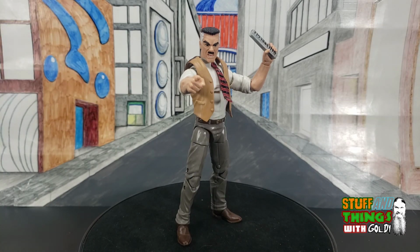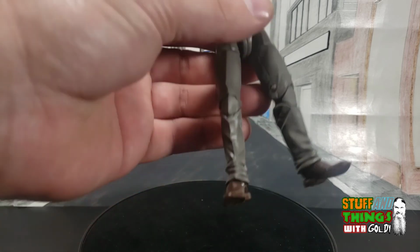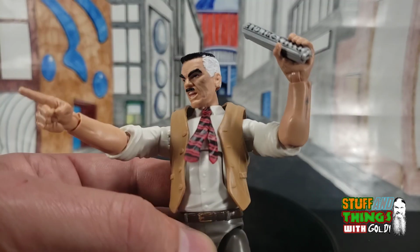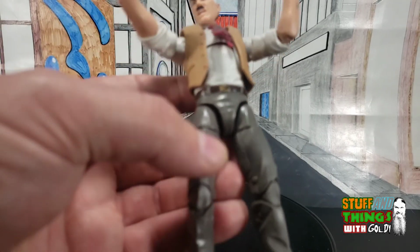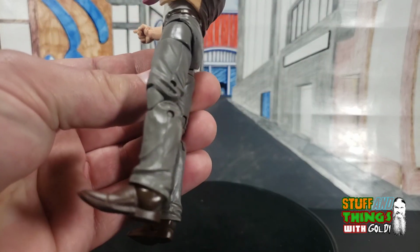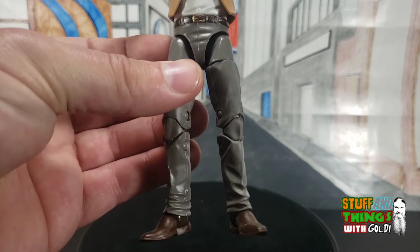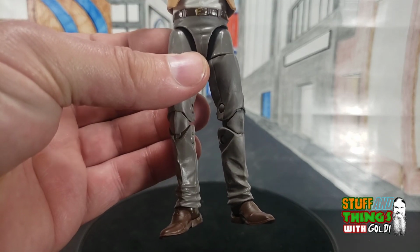Let's go ahead and take a look at Mr. Jameson's articulation right now, guys. Mr. Jameson comes on the old Claw body from the MCU version of Claw, of course. Now, the first time we did see the bottom half of this body was on the Agent Coulson figure in the Marvel Legends S.H.I.E.L.D. 3-pack. But that was a long time ago, and we've seen these legs plenty of times since.